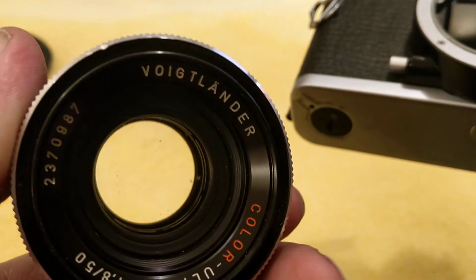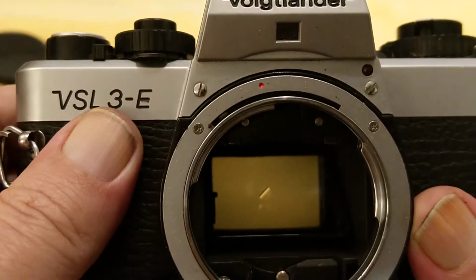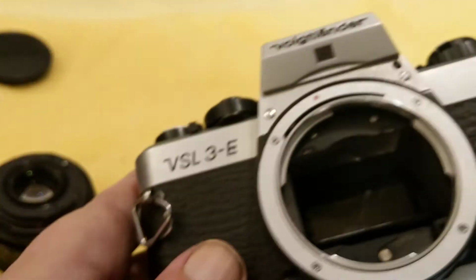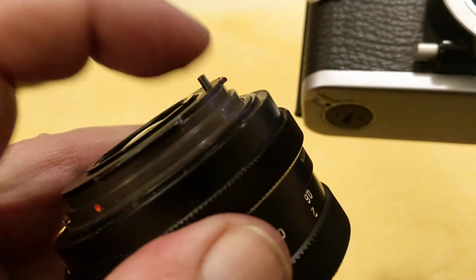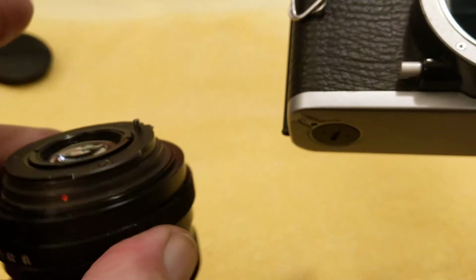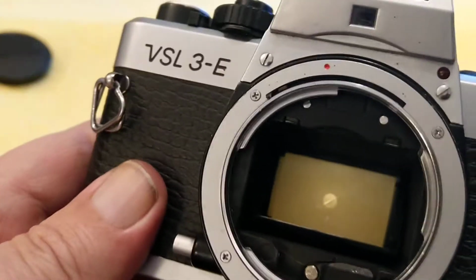Voigtlander lenses are very nice. Color Ultron, should be a pretty good performer, I would have thought. So you can see the mirror, and it's got the split image rangefinder in the middle for focusing. Interestingly, these still use the pin, as we saw on some of the Ricoh, and the same quite old-fashioned system, but it works. And it's got a depth of field preview down here as well.